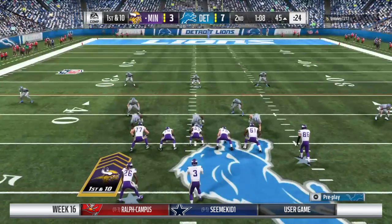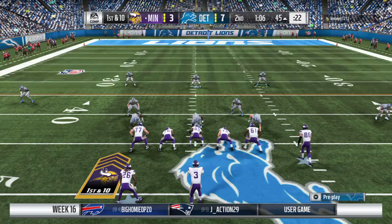Gone! Gone! Gone! Gone! All right, now, lucky 56. Lucky 56.